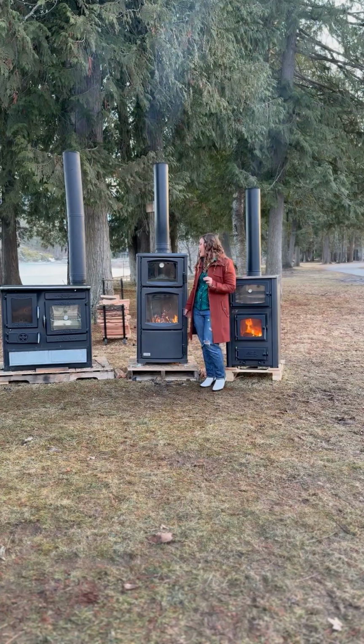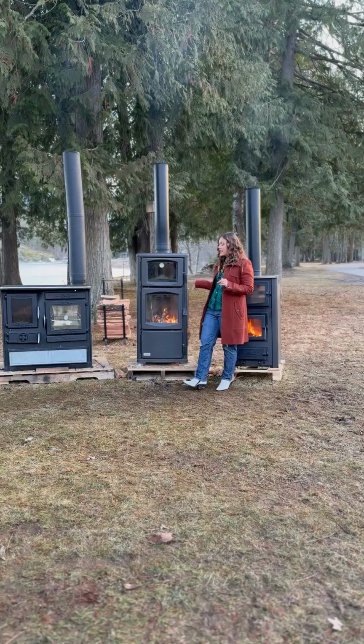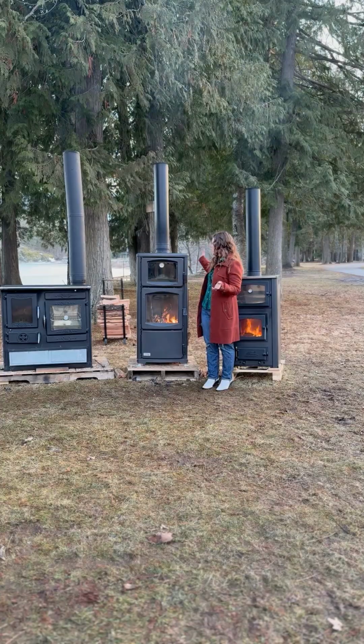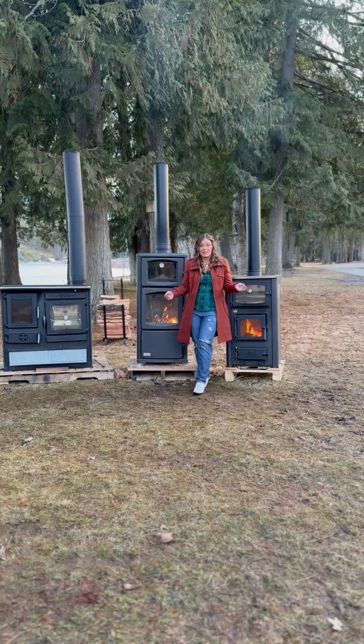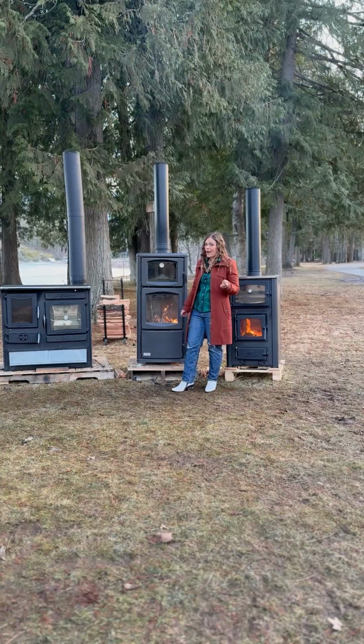Number 3, I love how quickly this stove is able to heat up. It is a steel stove, and steel heats up very quickly, so within minutes, like 10 minutes, you feel heat coming out of the stove. For people who have secondary cabins that they're not in all the time, a steel stove is a lot better to heat up quickly than cast iron, as cast iron can crack over time. That's an excellent feature that I love about the Teba.